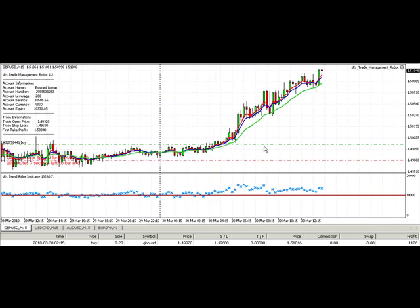Okay, at that point, once I set up the trade, I put in my entry point and I put in my stop loss, I attached the sRs Trade Management Robot. Now what that does is it manages the trade for me. So at that point, once I'm in the trade, I can just walk away from the computer and the trade robot's going to take care of it for me according to the rules of the trading system.